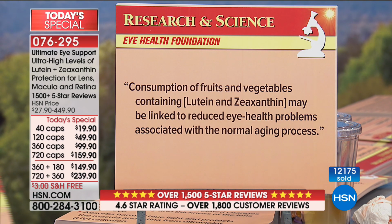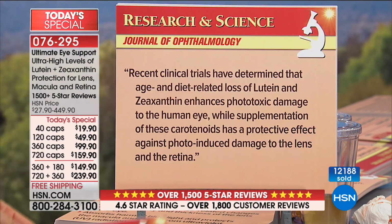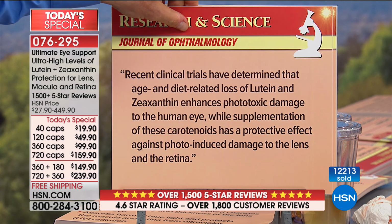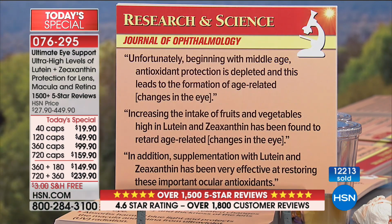Eye Health Foundation: Consumption of fruits and vegetables containing lutein and zeaxanthin may be linked to reduced eye health problems associated with the normal aging process. Journal of Ophthalmology: Recent clinical trials have determined that age and diet-related loss of lutein and zeaxanthin enhances phototoxic damage to the human eye, meaning not having adequate levels of lutein and zeaxanthin, while supplementation of these carotenoids has a protective effect against photo-induced damage to the lens and the retina. Excellent. And with our eyes open, radiation comes in, so we are all dealing with basically photo-induced damage to the lens and macular retina of the eye.